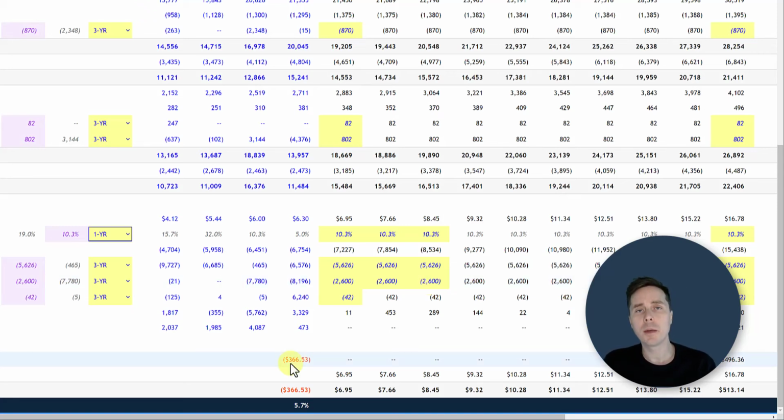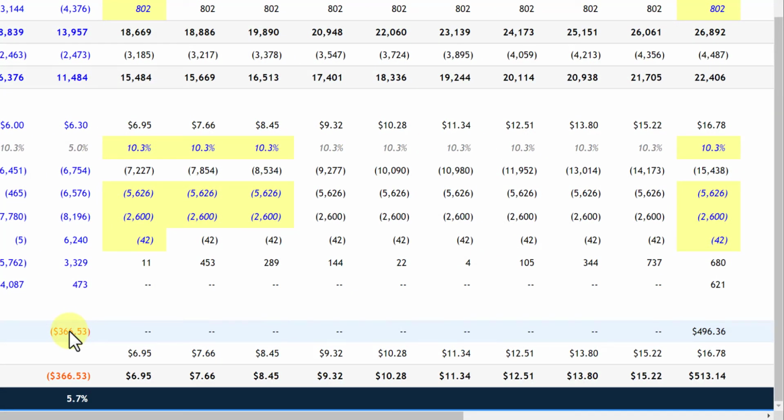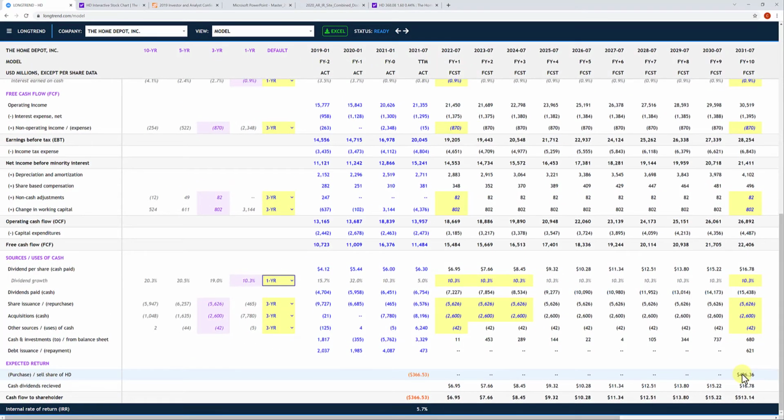Okay, so what does that all mean for an expected return? Well, you can buy the stock today for $366. You're going to get a dividend that's going to grow at 10% over time. And then if this all comes true, Home Depot will be a $500 stock in 10 years. So not a massive amount of capital appreciation. A lot of the return will be in the dividend, actually, of Home Depot.